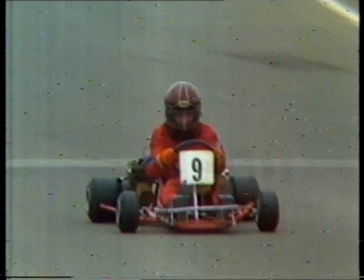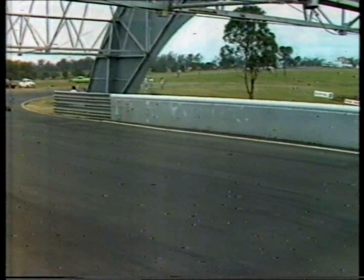Left foot's always on the brake, right foot's always on the throttle, and I mean nearly always. It very rarely lifts off at all. Sometimes the braking is just left foot against the throttle. The slower corners, of course, they do lift off the throttle. Fixed gears, they have to be lifted in the air and then dropped on the ground when the runner lifting it's got a bit of pace, because there's no freewheeling or gears or clutch. That's Des Fleet, another New Zealander, coming up to challenge Kart 9, Gavin Field.